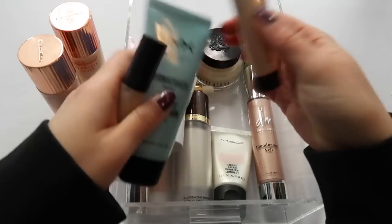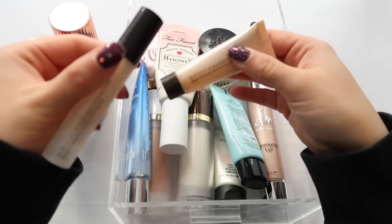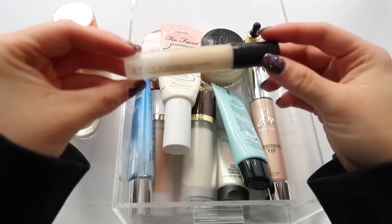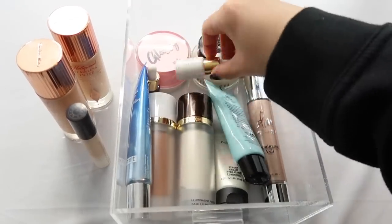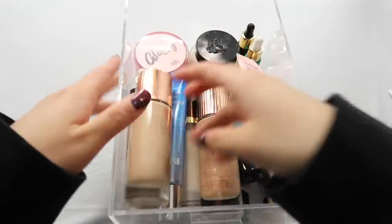And then I have two Becca Backlight priming filters. This one is empty, so I'm just going to throw this guy away, and then I'll keep this one just in case I ever need it for a video. Of course, keeping this. I think mostly everything in here is worth keeping. Like I said, guys, not a big declutter.